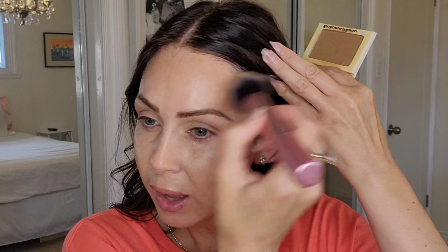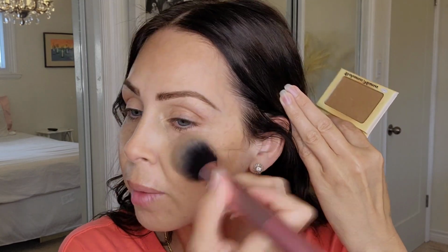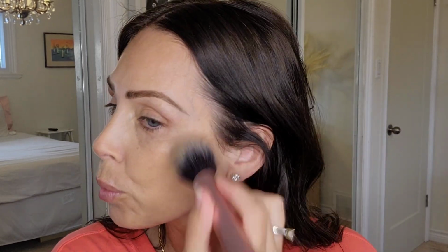For a little bit of added bronzer, I'm going to go in with the Balm's Bahama Mama, just to add a little bit more tan to the skin. I always wear sunscreen on my face and a hat, or I'm sitting under some kind of canopy umbrella outside, so I'll get tan on my body, but my face usually stays pretty light.